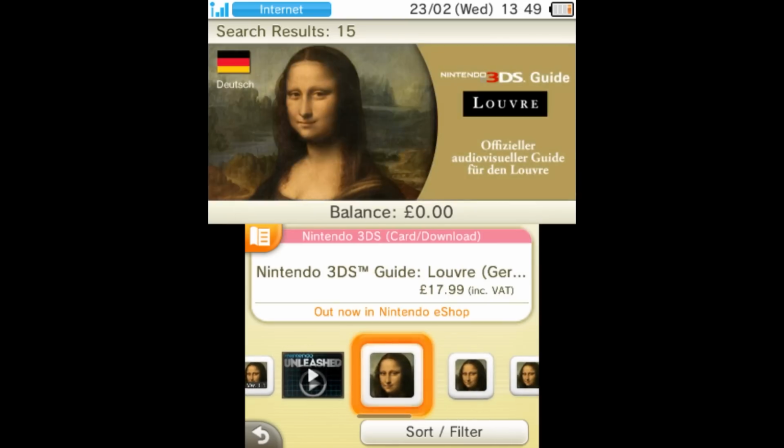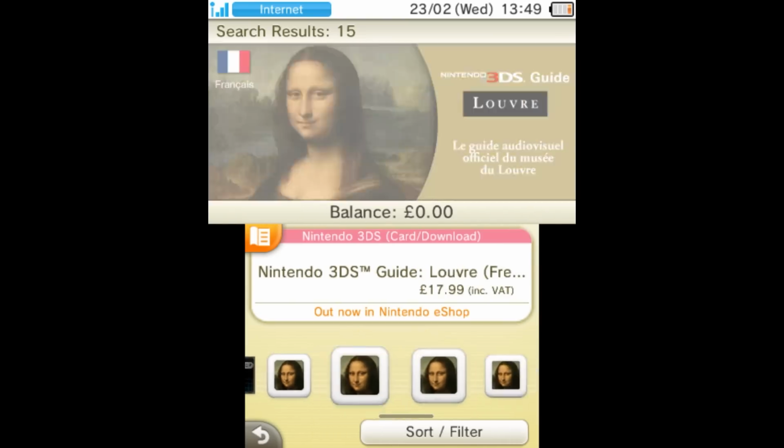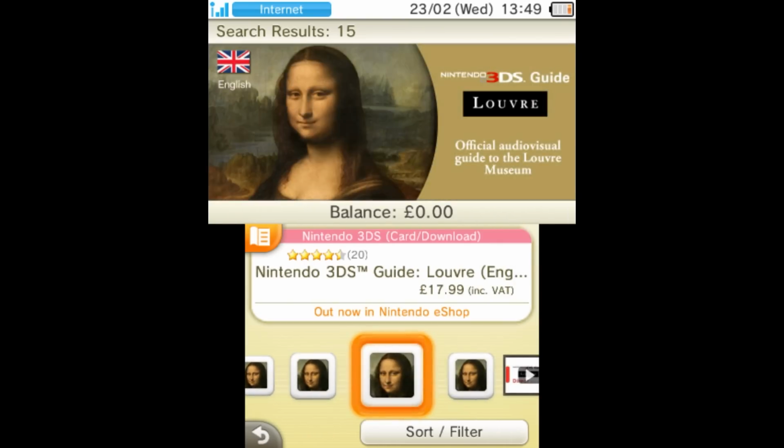Anyway, this physical copy is for sure just a collector's item because the exact same game is on the eShop. You can visit the Louvre no matter where you are.